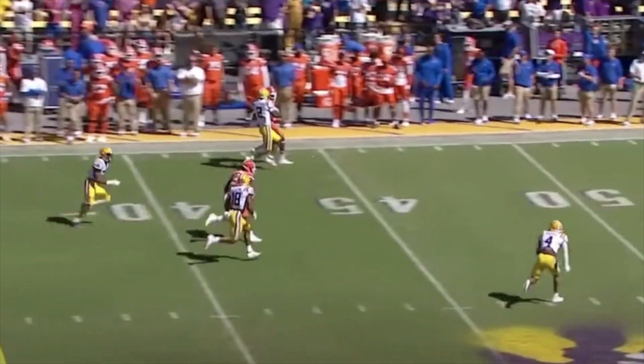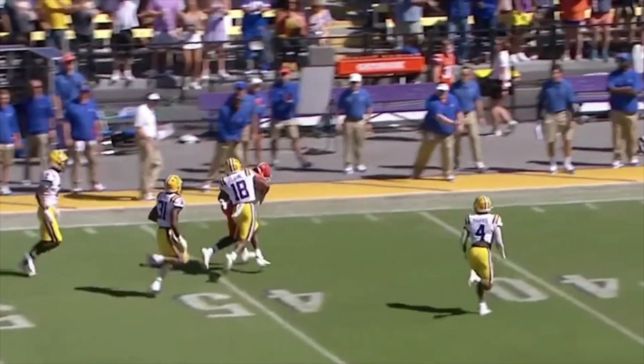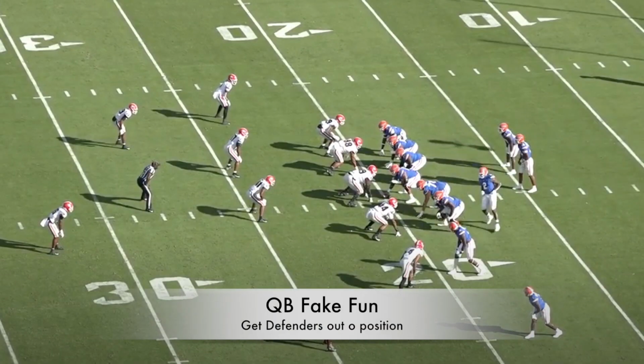And again, Richardson led Florida to another touchdown drive. Let's see, they get the first play. Wow. So I wanted to show this play here.